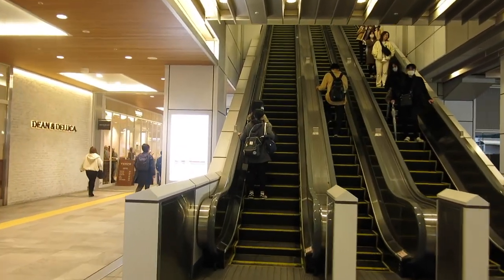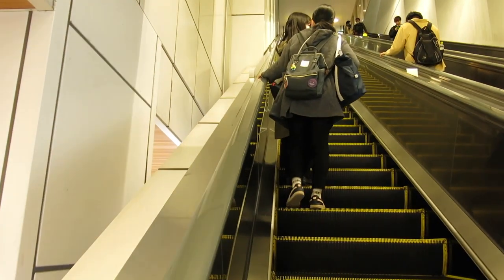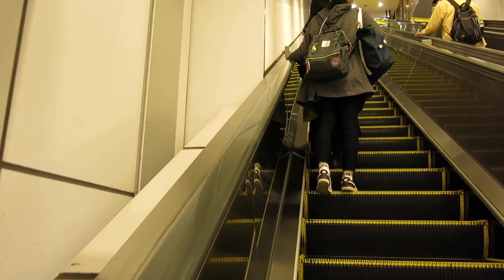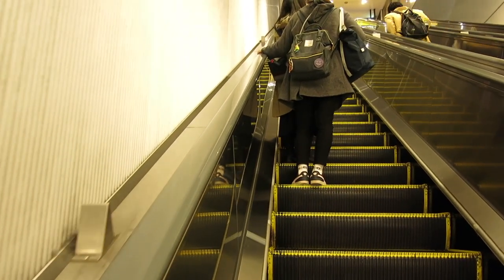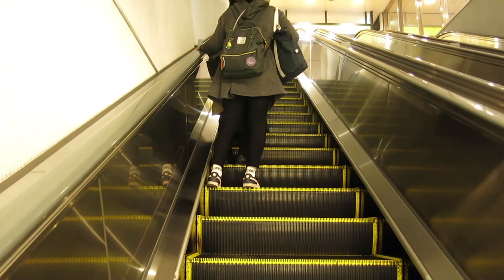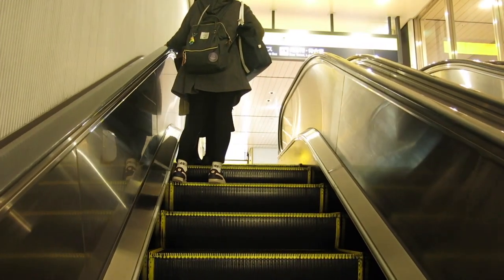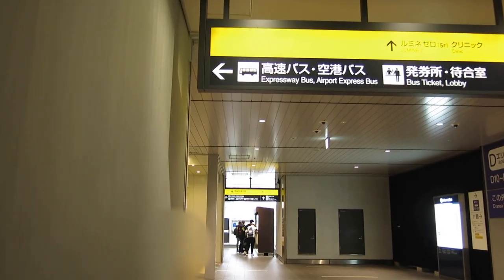You can find the escalators easily in front of the ticket gates. Just take this to get to the fourth floor, which is the Shinjuku Express Bus Terminal. We have arrived on the fourth floor, with a waiting room, ticket office, and the bus terminal.